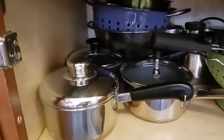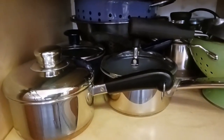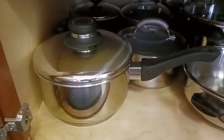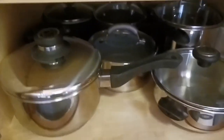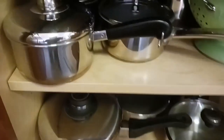And you notice that like in the other cabinet with the pots, every pot has its matching lid. And this is how I think things should be, so that way when you need something, you don't have to go scrambling. Where's the top? Where's the top? I can't find the top. All of your tops are already matched up with the pot, and you just have to pull it out. That's all it takes.